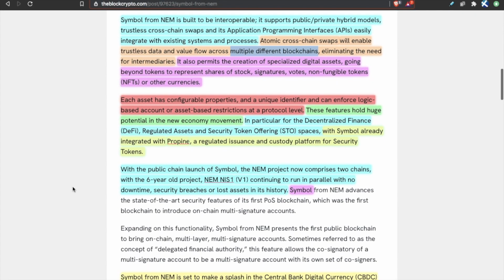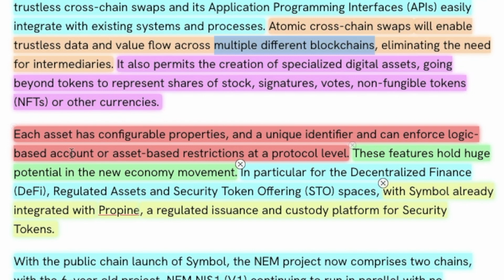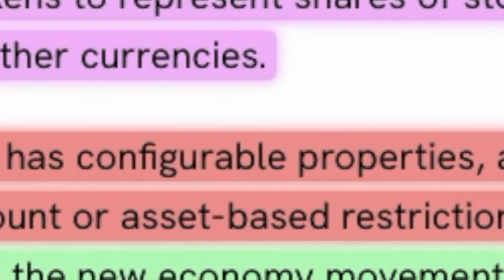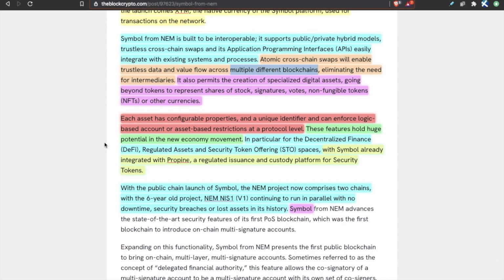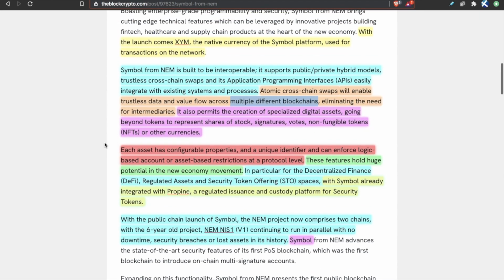What else does Symbol offer? Well, each asset that would be built on Symbol has configurable properties and a unique identifier and can enforce logic-based account or asset-based restrictions at a protocol level. And unless you're a programmer, which I'm not, I know that can sound a bit confusing, but here's an example of why features like this matter to you.